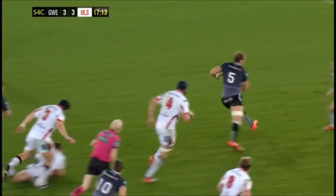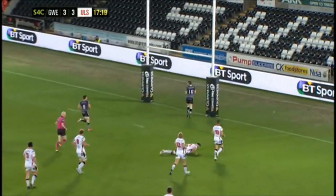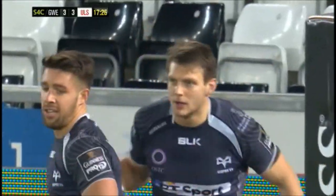Oh, good ball through the middle. Alun-Wyn Jones, great, great line. He offloads this time to Mark Thomas, and Biggar will go over for the opening score of the game. Excellent interplay between the forwards, and Dan Biggar on hand, as ever, to score the opening try.